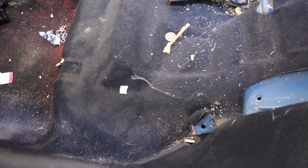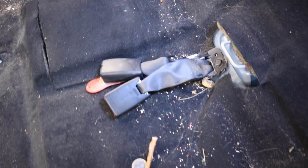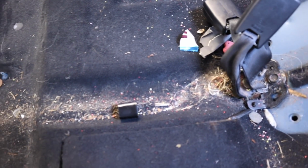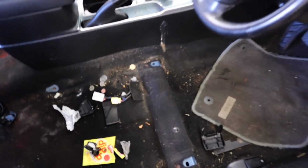In the back we've got loads of stuff that fell down the back of the seats over the past 16 years. Dog hair and what have you, and look at this build up between the gap in the seats. Just horrible that, look at it. Round the driver's side we have more of the same, as well as this horrible whatever that is that's stuck onto the side of the centre console. I've not got a clue what it is. I don't think I want to know. It's disgusting.